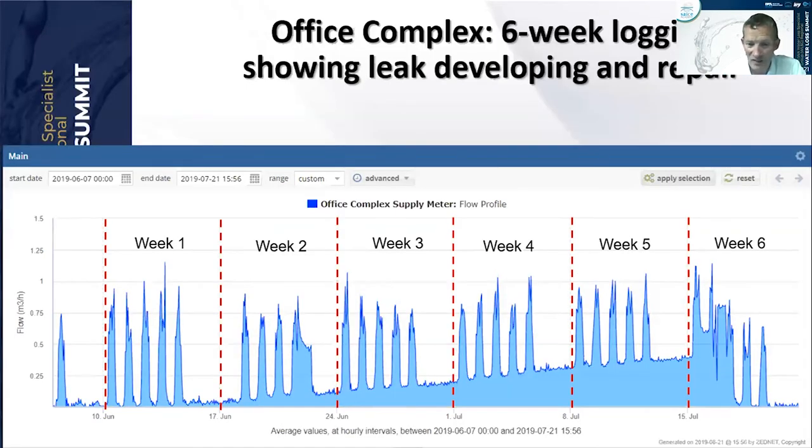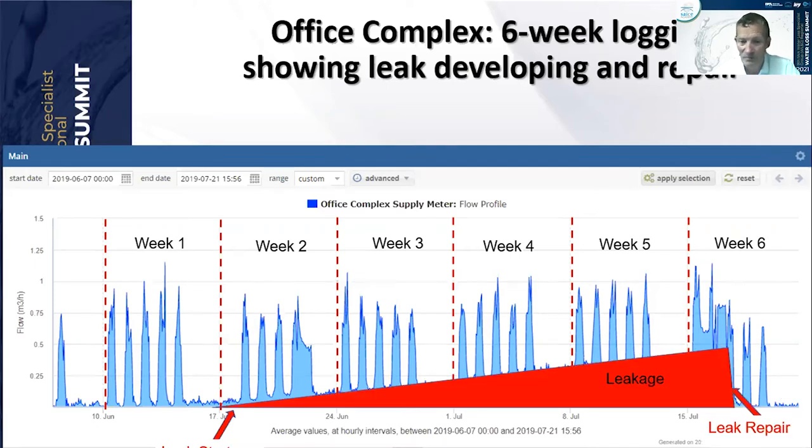This one is getting a bit similar. This is a 6-week logging result, and there's a leak that's growing. Leaks tend to grow, not always, but often. This is a really nice example of a leak that is growing nicely. It's your perfect leak. It's doing everything that leaks should do. Not all leaks do this, though. We've had leaks that are just stable for months on end. You can see the leak starts here, and it gets repaired here, and there's your leakage. Very obvious. There's no problem. That's the toilet sticking again. We'll forget about that.